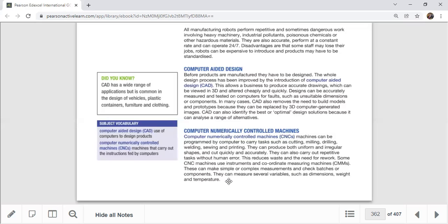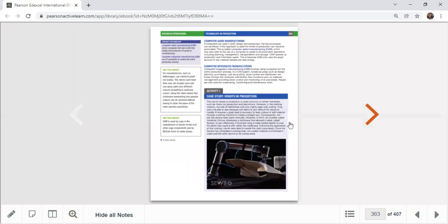Some CNC machines are instruments and coordinate measuring machines, CMMs. These can make complex measurements and check batches and components. They can measure several variables such as dimensions, weight, and temperature. Nowadays in airports, we have machines like that to measure the temperature of people and find out who has a fever. If someone enters the country with a high temperature, above, let's say, about 37, we can identify them and check them separately. We can do the PCR test and recognize them. These are practical uses of these things.